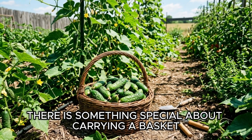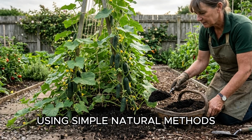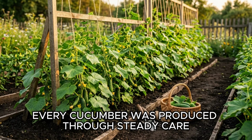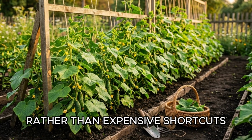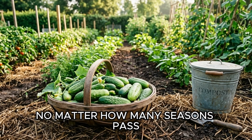There's something special about carrying a basket filled with vegetables that you grew using simple, natural methods. You know exactly what went into the soil, and you know every cucumber was produced through steady care rather than expensive shortcuts. That feeling never gets old, no matter how many seasons pass.